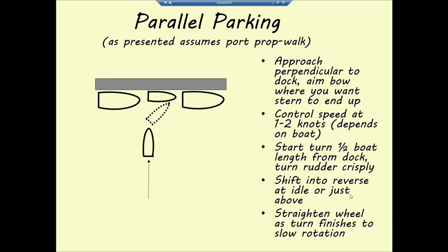So again, a really good thing to practice, like off the end of a finger pier in open water, and just pretend that dock sticks out into the water another 40 feet. And if you can get the boat so that it ends up parallel to that pretend line and just slightly slides over that dock at a slow enough speed that your fenders would just stop your momentum, then you've gotten the maneuver down perfectly. Now, I suspect there's some questions on this one.